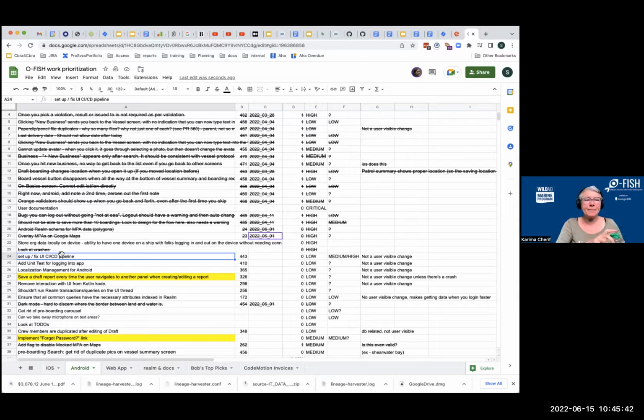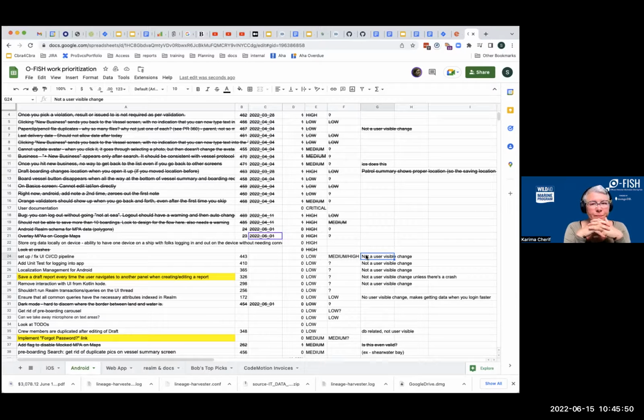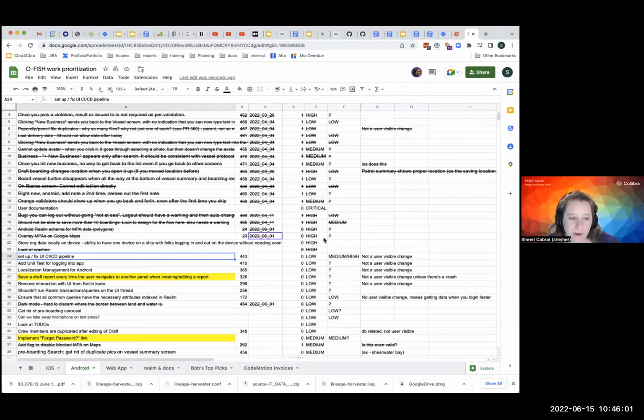And that's why the criticality is low, but it's a medium to high effort, and it's not a user visible change, right? Because in a software project, it can make it more robust, right? Make sure that if you add in code, it doesn't take away functionality that happened before, right? If a bug is introduced, but it wasn't the highest priority here.